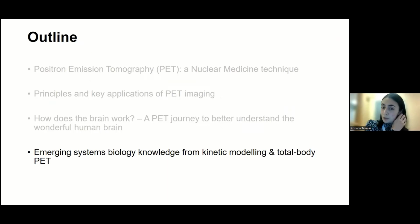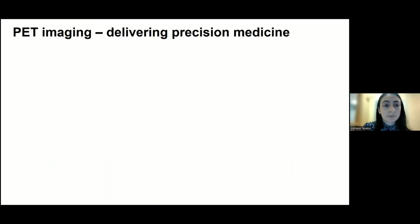Okay, so the final part of today's presentation is how we can take all that we know from PET, that powerful technique, and be able to, for the first time, look at not just one organ, but the whole system and how it interconnects. So for that, we're going to use total body PET imaging and kinetic modeling. So we're going to combine two things to try and understand systems biology.